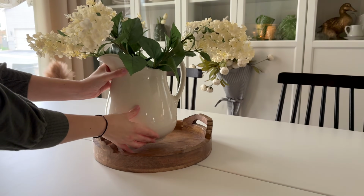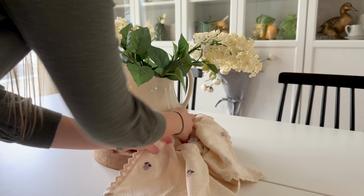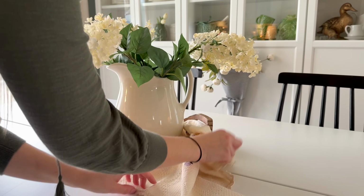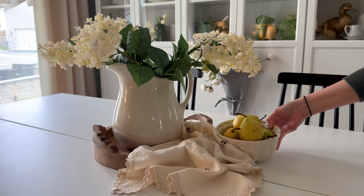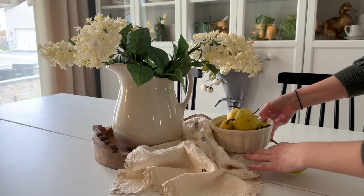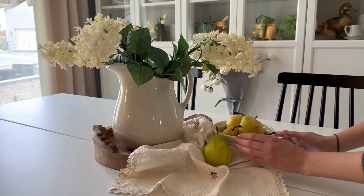For this next look, I am starting with a wood tray as the base for some warmth and then bringing the white pitcher back. I am adding some pears, which my girls absolutely love as snacks, and that's it. I added one pear outside of the bowl to give a casual, inviting look.